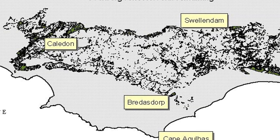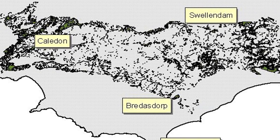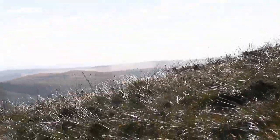The problem with this map is that it makes it look like there's a lot more Renosterveld than there actually is. You can clearly pick up where the veld is, but what you can't pick up with GIS is how much of that veld is actually intact.